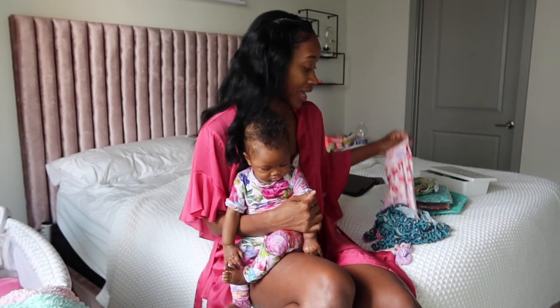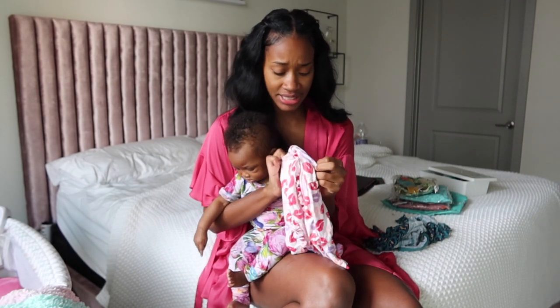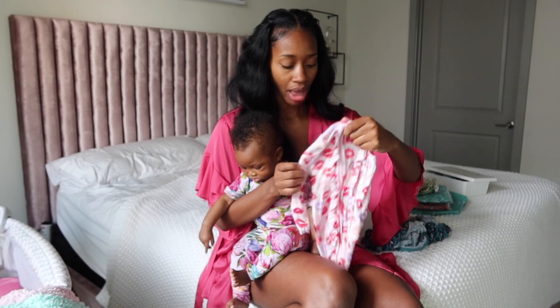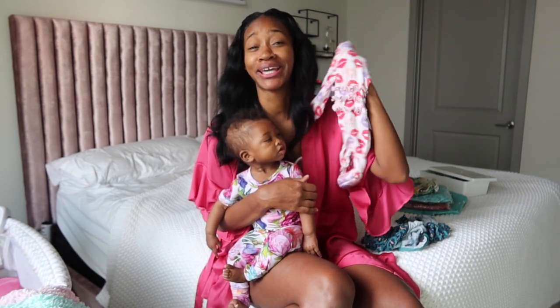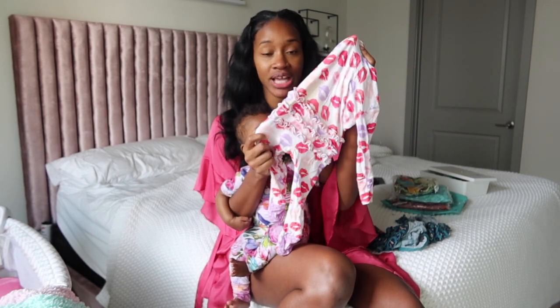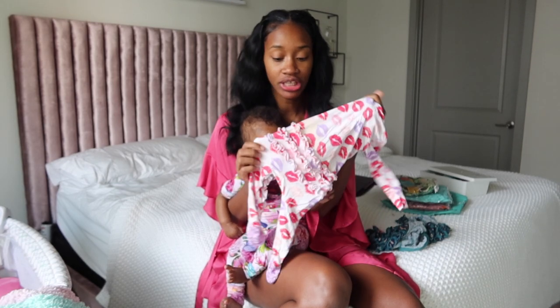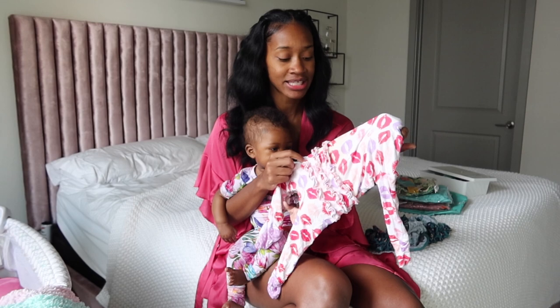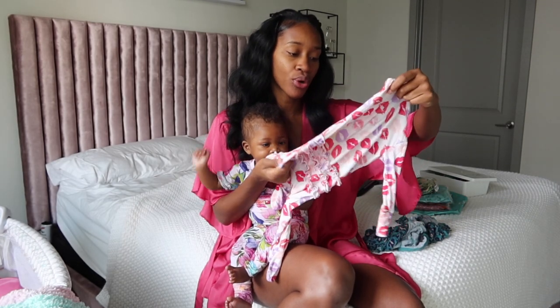I would not recommend getting them in their exact size, because this is a 3 to 6 month, and Parker blew it out the first time she wore it. I've only kept this because I wanted to show y'all. It is a big yellow stain from when Parker first started teething, and she literally pooped it out. And I guess I took too long to wash it, and so it stained it. So she hasn't worn this one again.